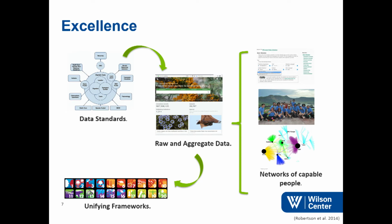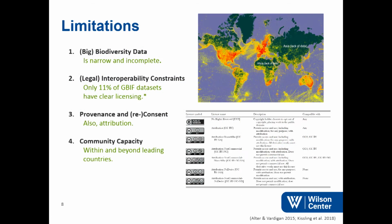And it also connects networks of capable people really well, in part by the distributed geographic reach of this infrastructure network, and also because it's part of this larger ecosystem. So because of the central node that GBIF has in this information sharing network, their practices actually spin out and are adopted by others in the larger research community. What are the limitations? Well, it's big biodiversity data, but it's also very narrow and it's very incomplete. So biodiversity is one type of science, and even within biodiversity, GBIF only collects information on individual species right now. So that's, did I see a cicada in my backyard? There's no information on, for example, population dynamics or genetic diversity between cicadas, which is a huge limitation.